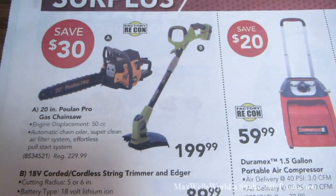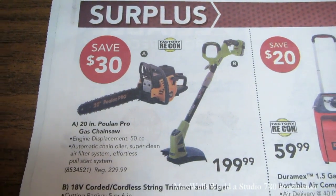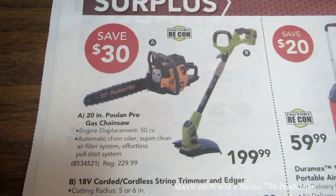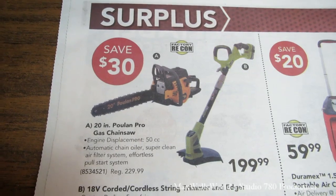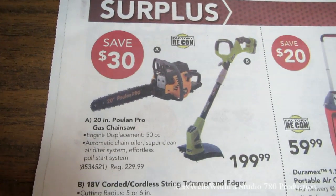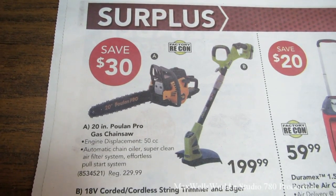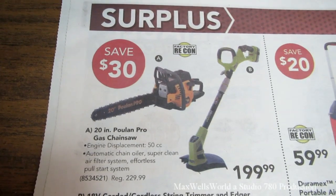Of course, here we are into the surplus section. We have ourselves a 20-inch Poulan Pro gas chainsaw. It's a 50cc, automatic chain oiler, super clean air filter system, effortless pull start. Regular price is $229.99. She is on factory recon, of course, for $199.99. So that's a pretty decent buy for a 50cc engine.